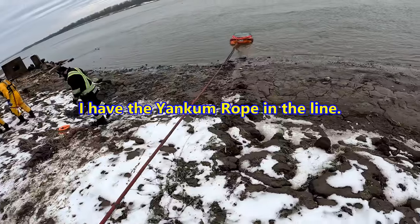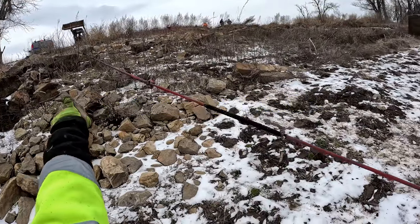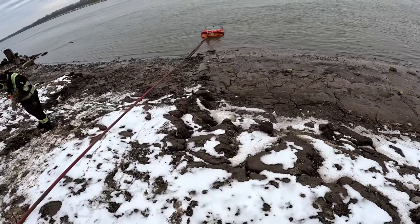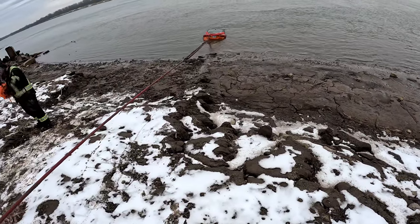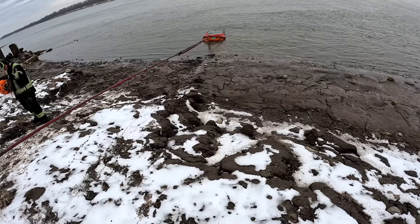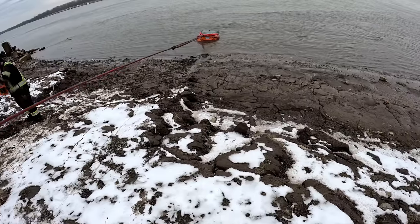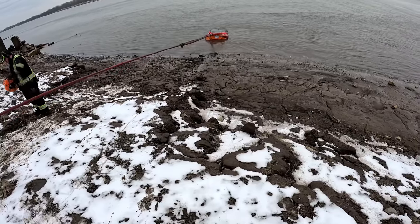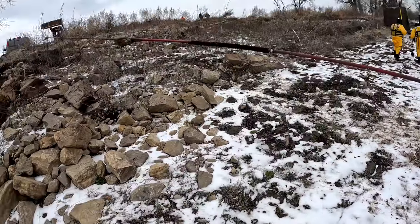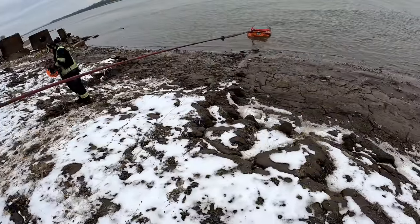Good. All right, Ethan, I got you down here. Can you see up there good enough? Okay, go ahead, you're clear. Bring it in. You got about 10 feet from the shore. Slow, we're gonna have to let it drain. Let's just keep a nice steady tension on the ropes.